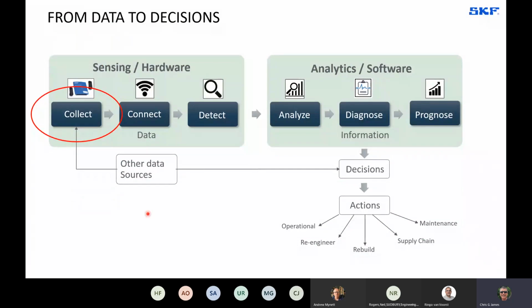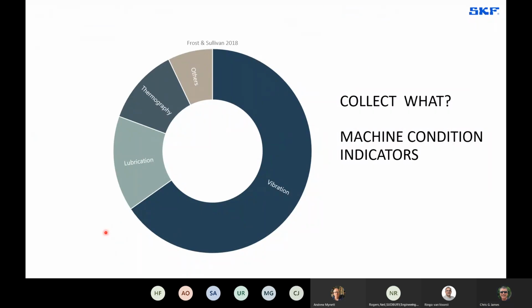So let's go first to the collect part, collecting data. This is probably the biggest part in terms of complexity. We'll drill down into each one of the areas, but it's certainly the largest part. But first we need to decide, what do we collect? Now, from a rotating equipment point of view, which is probably in most industrial plants the biggest headache for maintenance and downtime, the machine condition indicators, the physical parameters that you want to measure to determine whether something's going wrong with the machine, are dictated by the laws of physics, so they've not really changed at all in the 30 years I've been in the business.